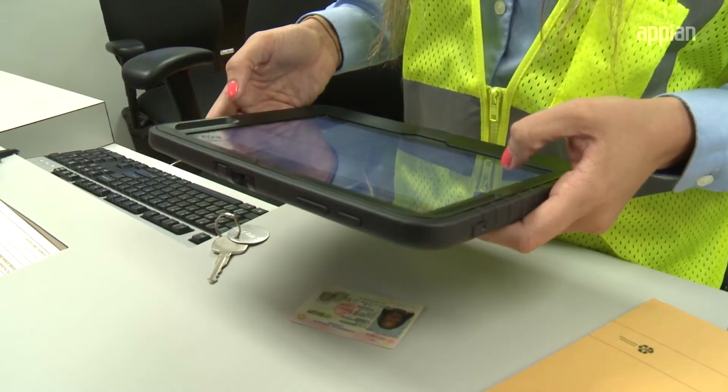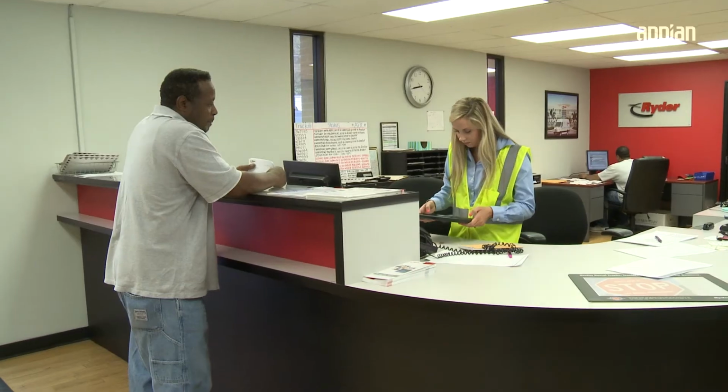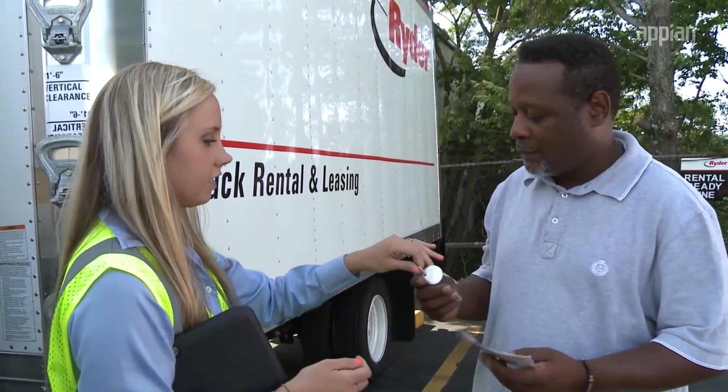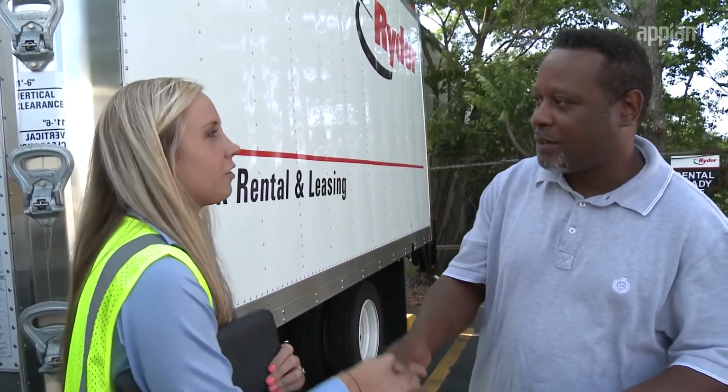With the new system, we're able to make the process for the customer seamless. We weren't constantly having the rental reps go into the filing cabinet, find paper, pull it out, walk outside. They could pull up any vehicle at any location on the tablet. So really from a couple different areas, it really sped up the process of renting, returning, and dispatching a vehicle.